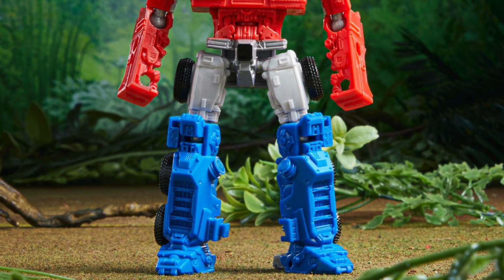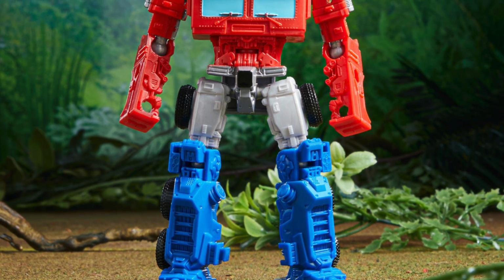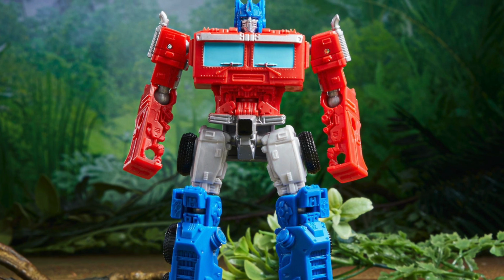You can clearly see the ball joints in the shoulders and in the elbows, some nice hip joints as well as knee joints, and he'll have some head articulation, and I'm not sure if I'm going crazy, but it kind of looks like he's going to have maybe some upper torso articulation, so very impressive for a gimmick-based toy.